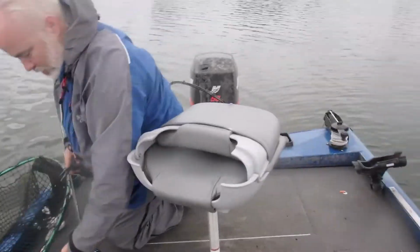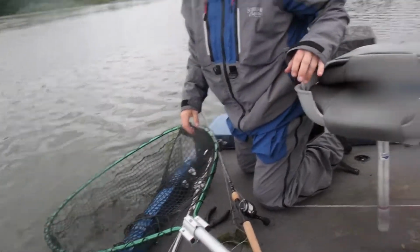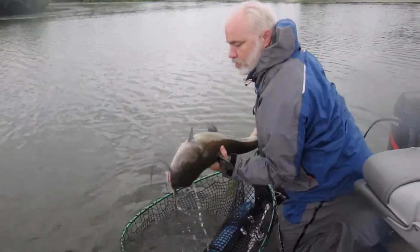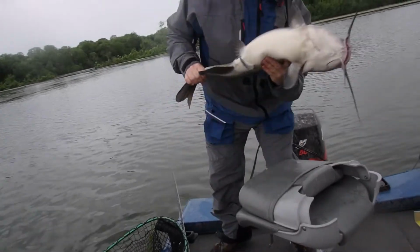Okay, let me get the butt board over by you so you can lift him out, check him, maybe. I don't know why that hooked him that way. That's a stud. Oh! He's gonna be feisty. He might flip out of your hand, so hold on tight.